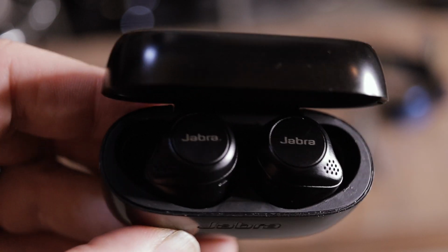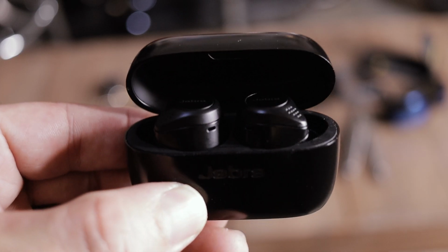So anyways, Jabra 75Ts, these things are awesome. I carry these with me every day. I have them hooked up to my laptop. I have them hooked up to my phones. I can take calls on these things. The music quality is awesome. It comes with its own little app that you can kind of adjust the sound to however you want it. I know a lot of people like the AirPods and the AirPods Pros and stuff like that, but I am a Jabra guy. These things are amazing.